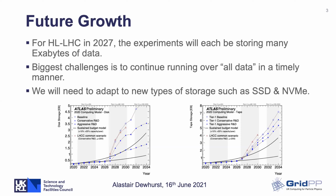Now, when I say all data, the events that are captured at the LHC, if the energy is the same, then it doesn't matter if they were taken in 2019 or 2030, they have the same value.